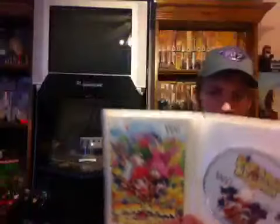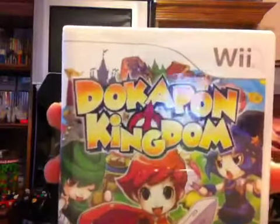It's like a board game, like a party game. So it's kind of like Mario Party with a mix of Skies of Arcadia. You can watch a review on it, but basically what you're doing is going around this board, and you spin a wheel and get 0 to 6. And instead of mini games in between, they're in between battles. So you RPG fight people, and it's kind of weak. It's not like a real RPG, but really cool game. So definitely check it out. That's Dokapon Kingdom for the Wii. Really hard to find game.